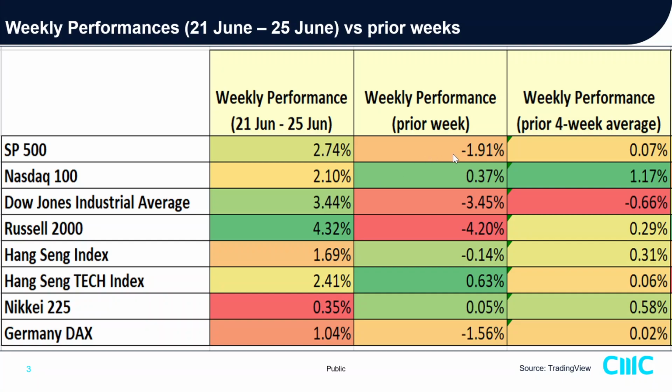If you recall the prior week, that was the week of the Fed FOMC meeting, when most, in fact all, of the US stock indices tumbled into the close. That means we are talking about the week of 14th of June to 18th of June, where the FOMC was on 17th of June, which is early morning, 2 a.m. Singapore time.